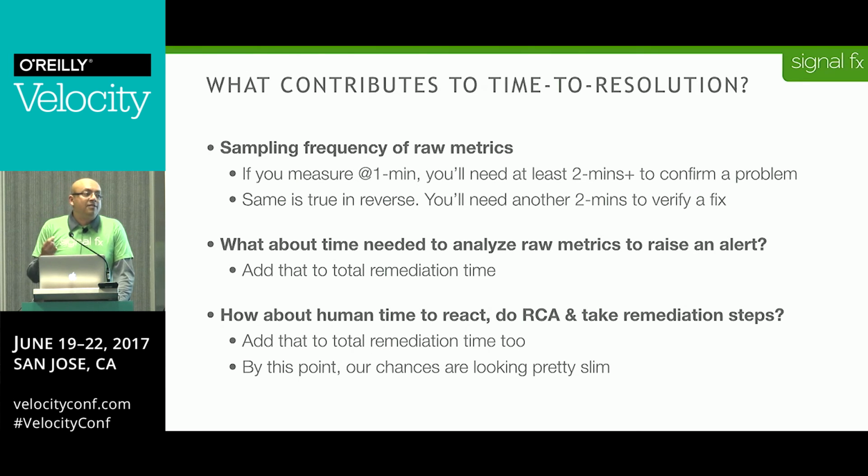The reason is a single outlier data point does not a trend make. I need at least 2 to confirm that something is really not working well. And the reverse is true. So let's say you fix the problem. Now you need to validate that it actually fixed the problem. So you need another 2 minutes to see the same metrics go down to the normal pattern. So that's 4 minutes with 1 minute sampling.